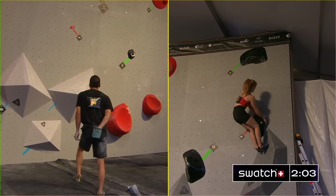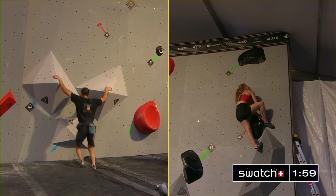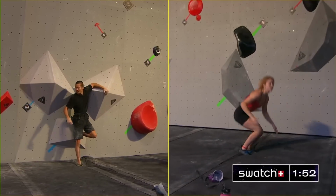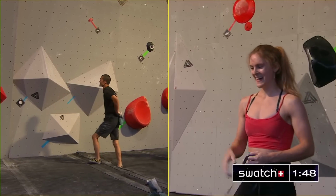If he cannot pull this off, it's going to throw a big wrench into what we assumed was the final outcome of this event. And the long arms might be doing him in a little bit. Sometimes longer arms mean more travel required. And Timmy's going to go face out.